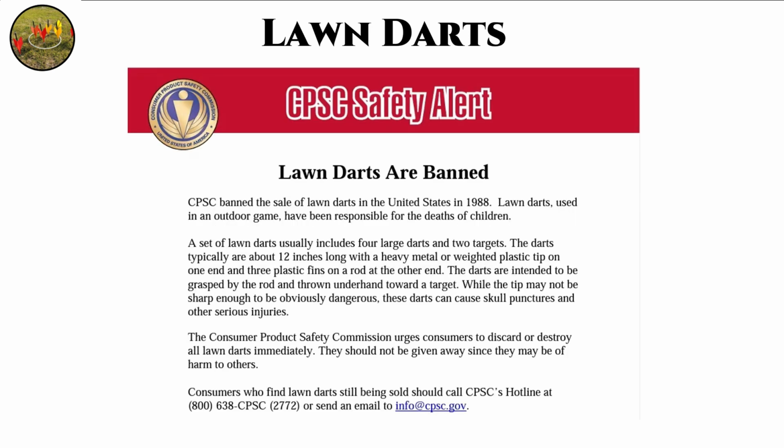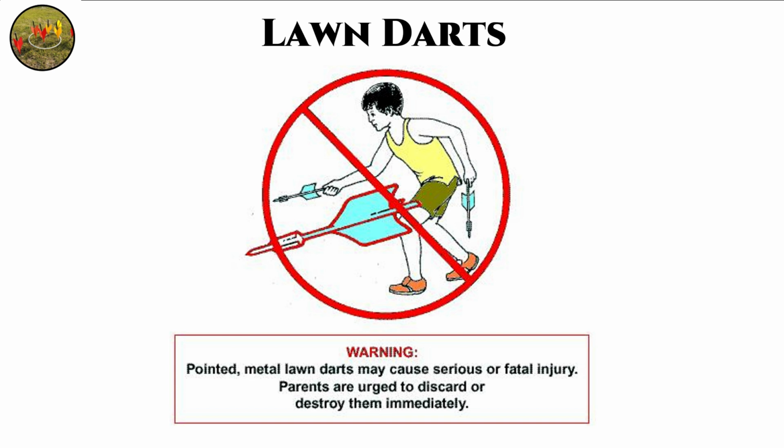Finally, the CPSC issued a ban in 1988, making it illegal to sell lawn darts in the United States. Canada also instituted a similar ban on sales and importation of lawn darts in June 1989. Stores had to pull lawn darts from shelves, and families were encouraged to throw away any sets they still had at home.